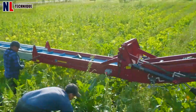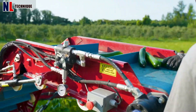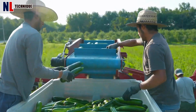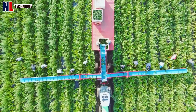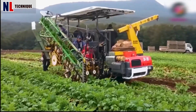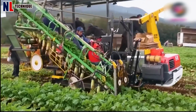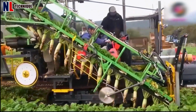The conveyor belt attached to a tractor can greatly assist humans in picking and moving the zucchini without having to divert their directions. This machine is equipped with fast-moving tines and sharp rolling blades to pull all the radish out of the ground and cut the stalks.